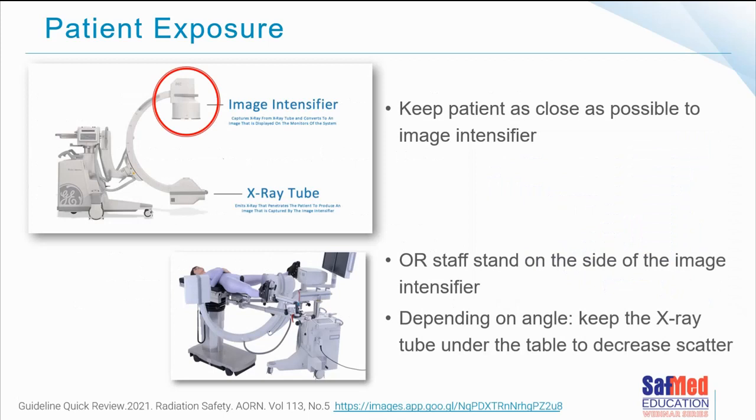From a patient exposure point of view, it is also very important to know which side of the C-arm, which we often use in the operating room, is which. That big round section on the top is the image intensifier, and the X-ray tube is the other little section at the bottom. Always keep the patient as close as possible to the image intensifier.